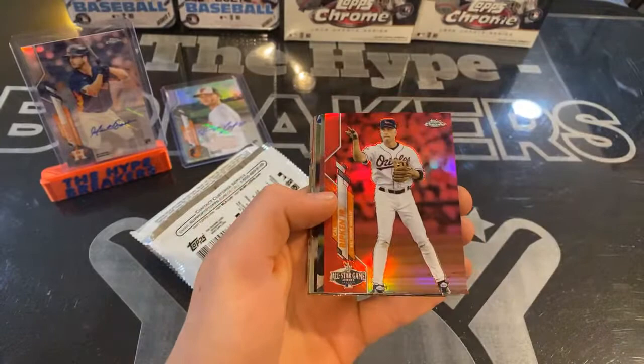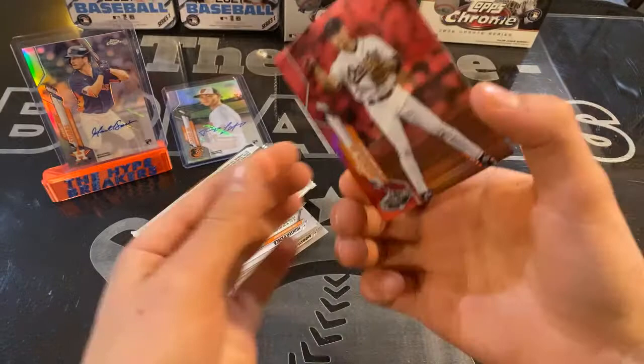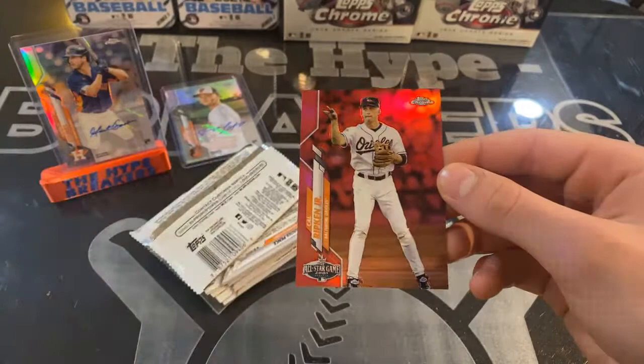Woo! 13 of 25, Cal Ripken for the Baltimore Orioles. Going to Charles K. Congrats, Charles K. That's Ripken, a beautiful card. Ripken Jr. to 25. Wow. Really low numbered. Awesome hit.